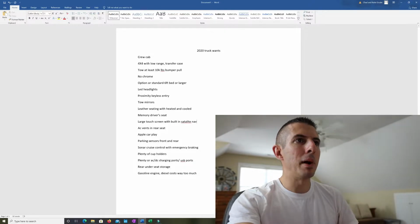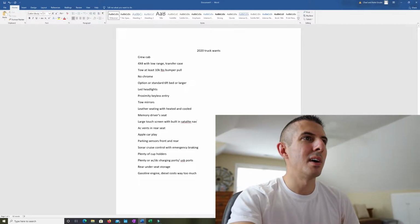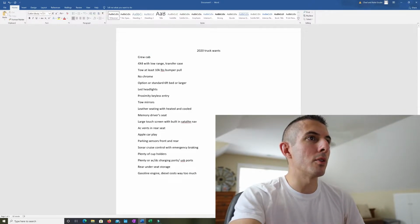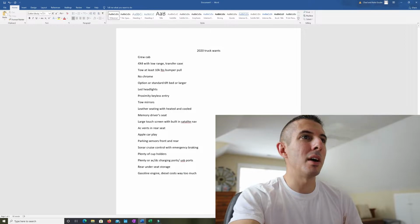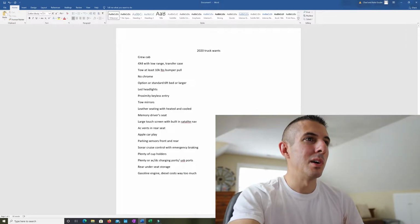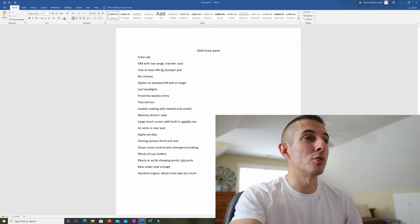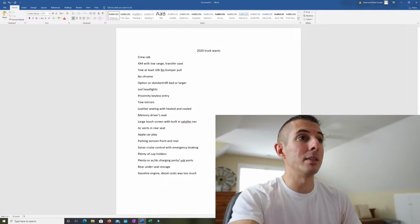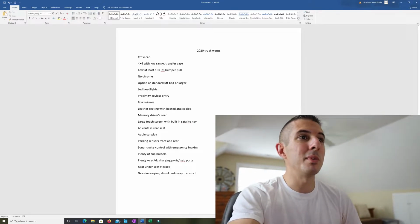Alright, I have compiled a list of all the wants that I would like to have on my truck. Here's the list right here. I want it to be a crew cab. I want it to have a 4x4 with a low range transfer case. Tow at least 10,000 pounds. No chrome. I want it to have an optional or standard 6-foot plus bed. I want it to have LED headlights, if preferable, all LED lights exterior. Proximity keyless entry. Tow mirrors, leather seats so they're heated and cooled.